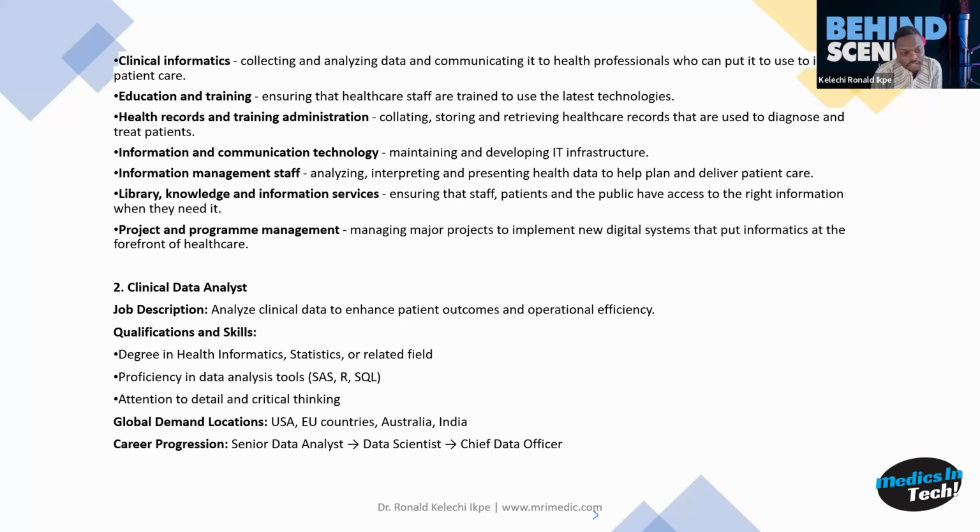In terms of soft skills, attention to detail and critical thinking, again like the first one, are very important, and it's globally in demand. You can get remote jobs, fully on-site jobs, or hybrid roles. I know colleagues who are working fully remote, doing data analysis jobs. In terms of career progression, you can become a senior data analyst, where you manage other junior data analysts. You can move to becoming a data scientist if you want. You can move to becoming a chief data officer, a senior management role that oversees everything that happens about data in the organization.